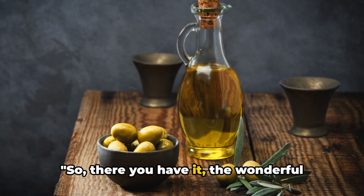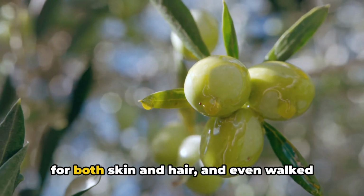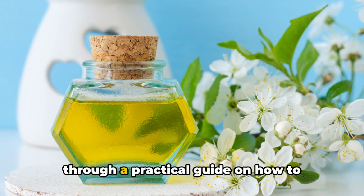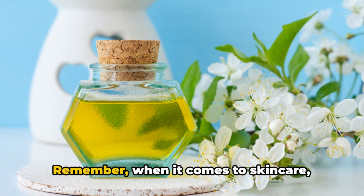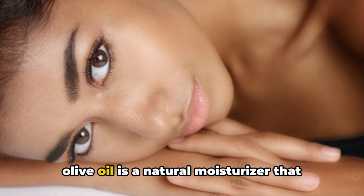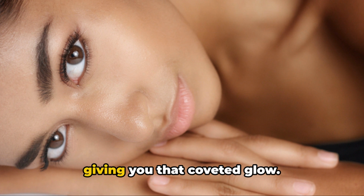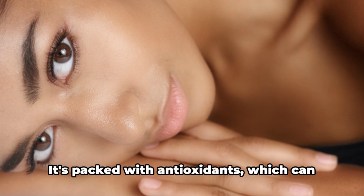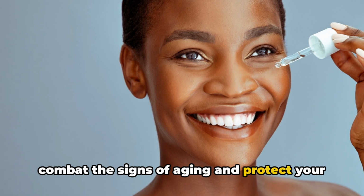So, there you have it, the wonderful world of olive oil. We've learned about its myriad benefits for both skin and hair, and even walked through a practical guide on how to incorporate it into our beauty routines. Remember, when it comes to skincare, olive oil is a natural moisturizer that can rejuvenate and replenish your skin, giving you that coveted glow. It's packed with antioxidants, which can combat the signs of aging and protect your skin from harmful environmental factors.